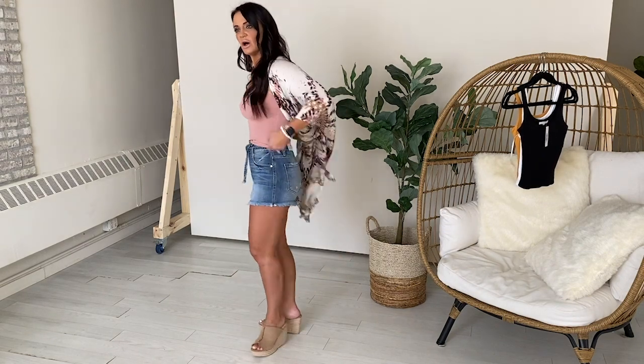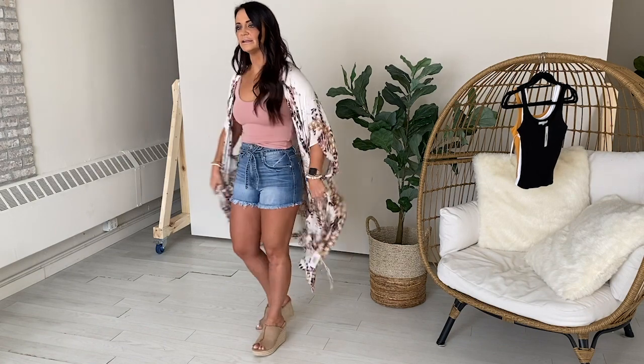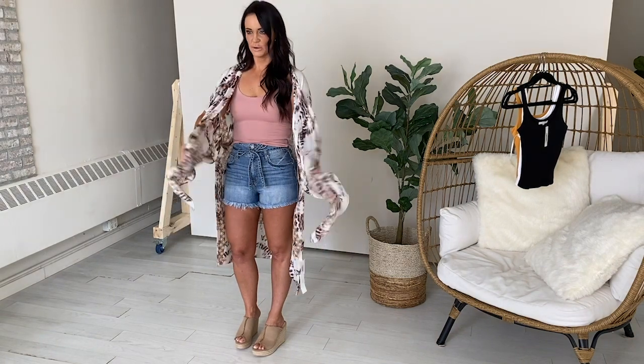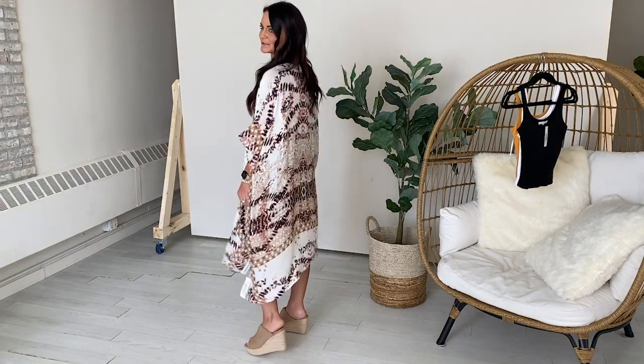So it's going to go really well with all of our really comfortable high-waisted palazzo pants we've been getting in, the high-waisted shorts, the jeans, whatever it is. I am wearing the size small right here. Loving it. It is so cute with these high-waisted shorts from Shandy, which are restocking on Saturday. And then I threw on one of the colors of this gorgeous kimono that is releasing.